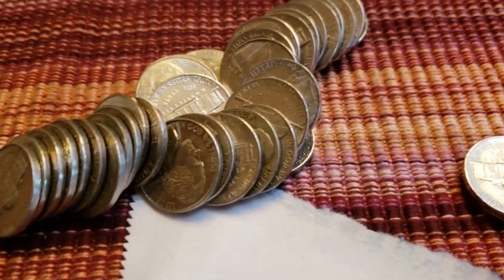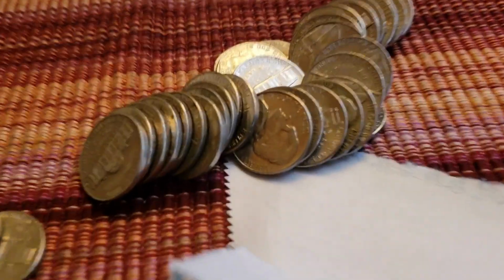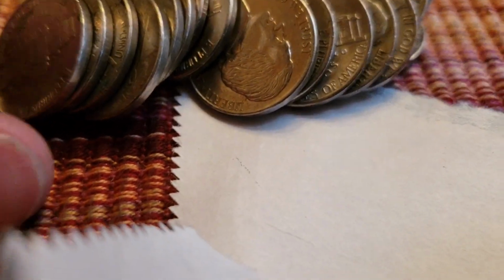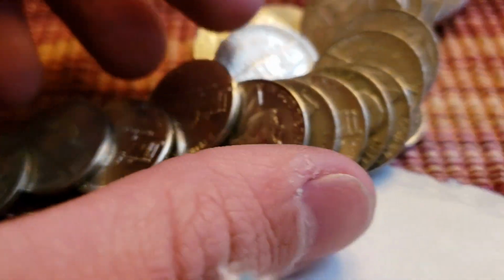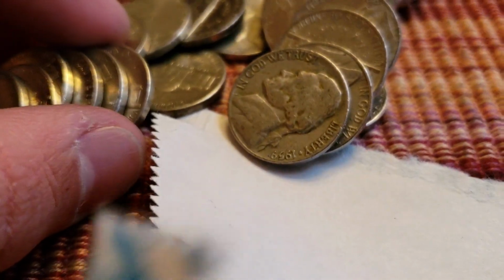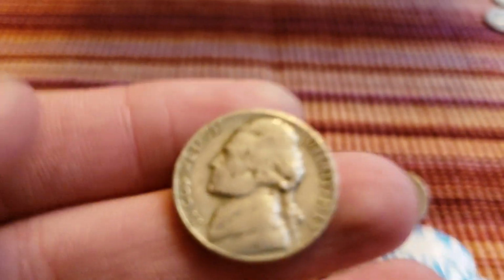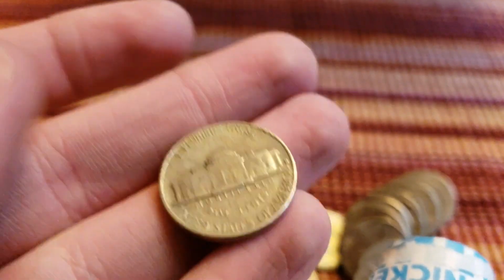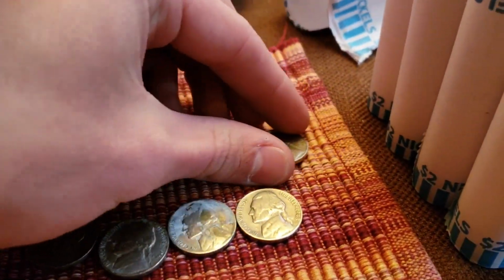Well, guys, we must be getting to a really good part of the box. I just dumped out the next roll. As you can see, I'm not even done dumping it out yet. And nothing in the back here doesn't look like, but right up here looks like we have a 1959 poking out. Take a look at that. 1959 Denver. Put that up at the top.